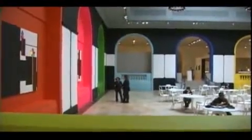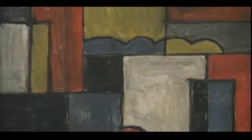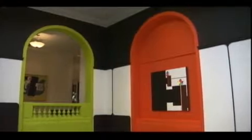I had been following Paul for quite some time. I'd seen several of his exhibitions, and I was always intrigued and always wanted to work with him. I knew that the Newark Museum was organizing an exhibition about the early American pioneers of geometric abstraction. So I thought, this would be really interesting to bring these two things together, to show how a contemporary artist is revisiting these forms that were pioneered in the early 20th century.